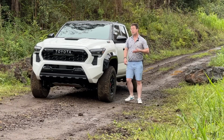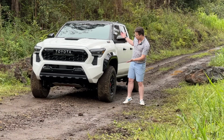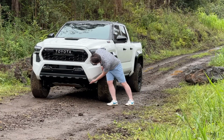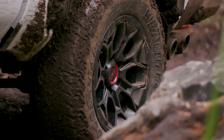The TRD Pro also comes standard with the new hybrid powertrain, and it also features, of course, some rugged, unique styling cues, like an ARB rear metal bumper, this TRD aluminum skid plate up front, and 33-inch all-terrain tires.